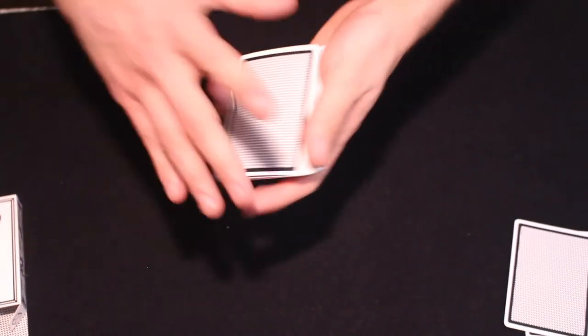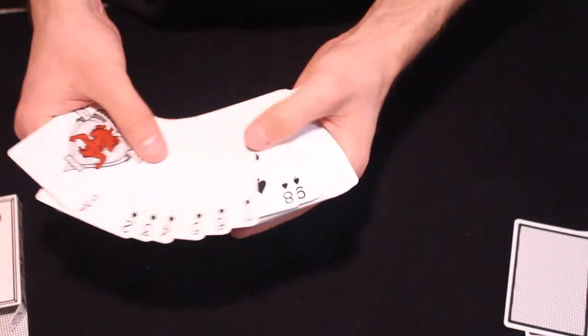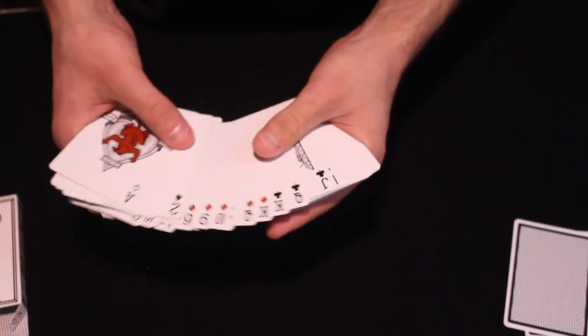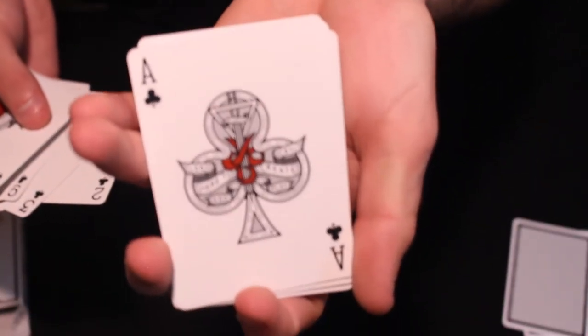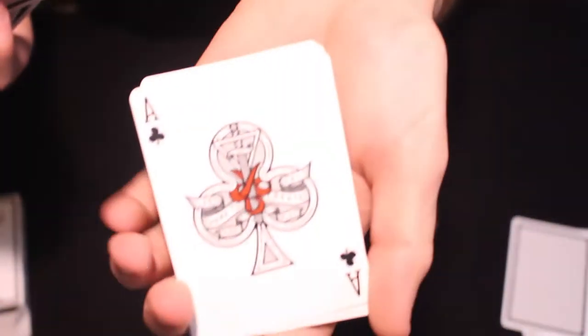Cool, we've gone through the deck of cards. I don't think I showed you the Ace of Clubs. Let's go look for that. That's the one that I missed. There's the Ace of Clubs. Very reminiscent of the, what has that pip? I believe it's the Black, was it the Black Artifice deck? I believe so. But pretty cool deck nonetheless, right?